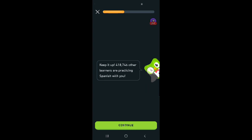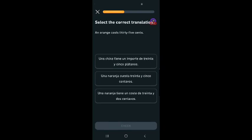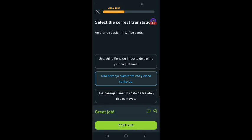Keep it up. 418,746 other learners are practicing Spanish with you. Okay, an orange costs 35 cents. Una naranja cuesta 35 centavos. That was the one. An orange costs 35 cents.